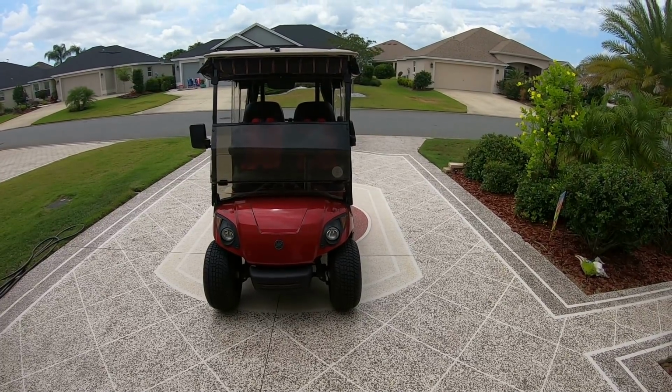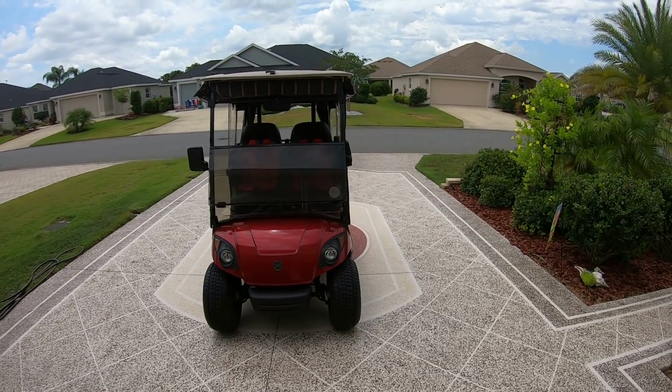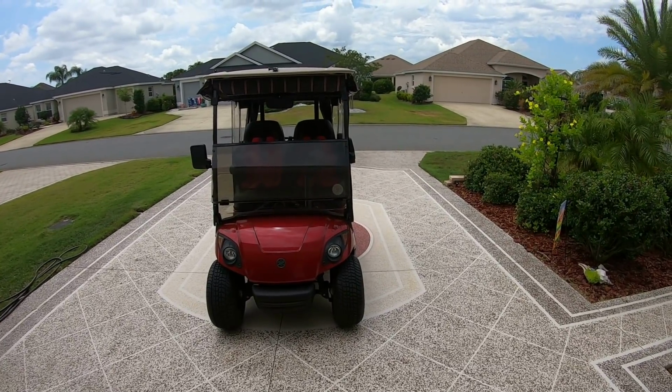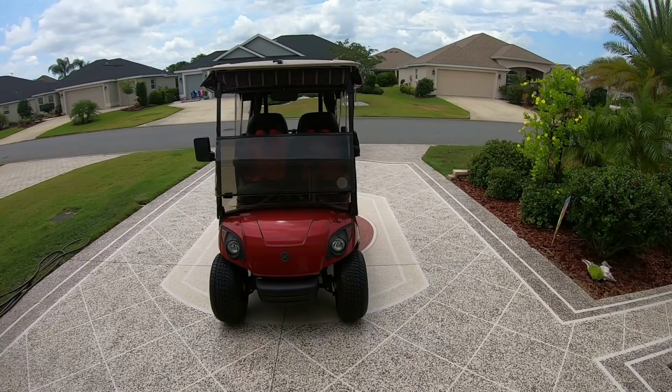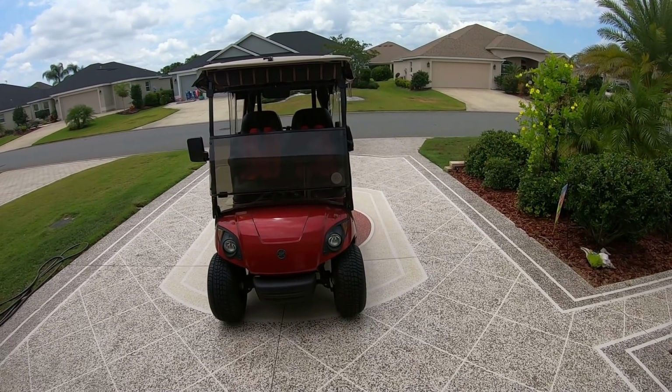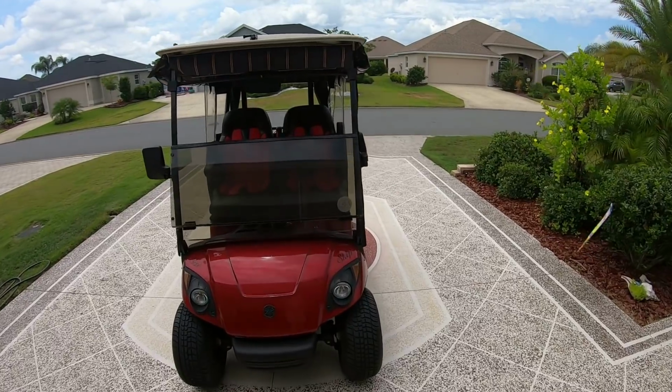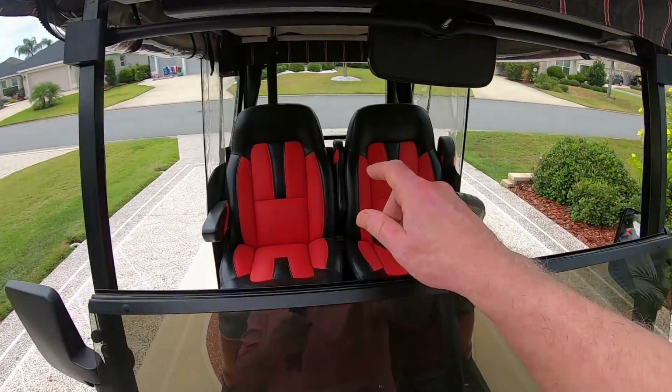You'll just have to decide what's important to you. Is an overhead storage thing important to you? It was for us, and it still is for me to this day. I throw a lot of stuff up there. Is it custom seats, because you can buy custom seats at different prices. You don't have to. This is the most expensive.